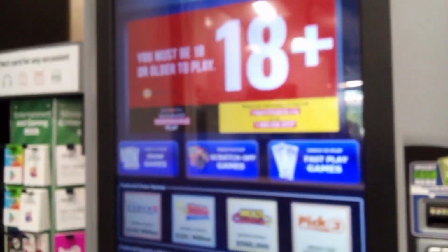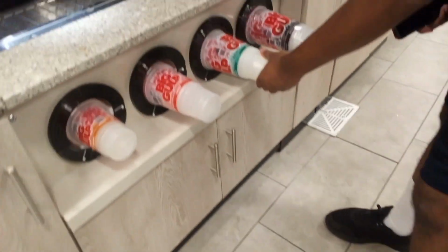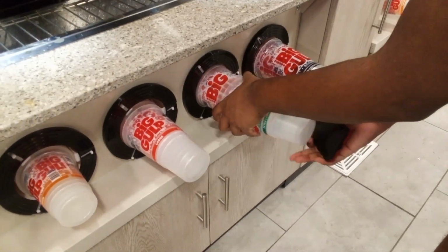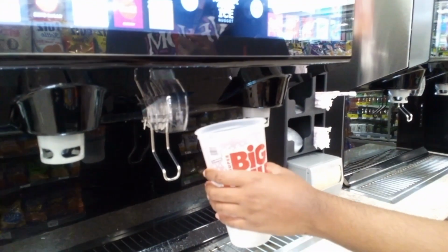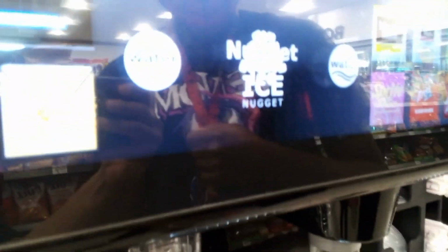Slushies. They got the lottery machine. Lottery machine. Get some ice. Okay, we got us some lotteries, y'all. Oh, we got a big one. They got the nugget ice, y'all. Okay.